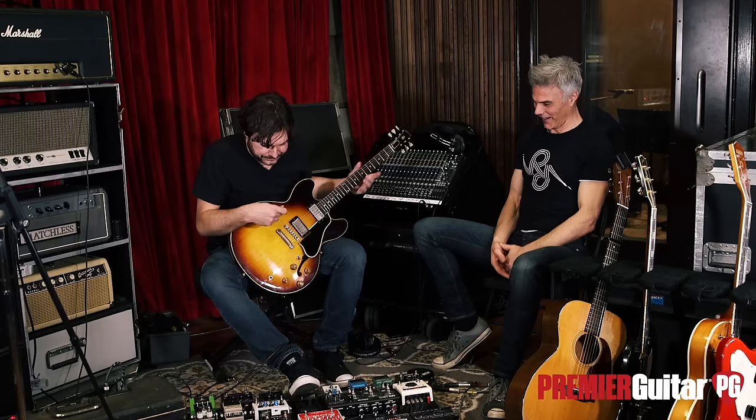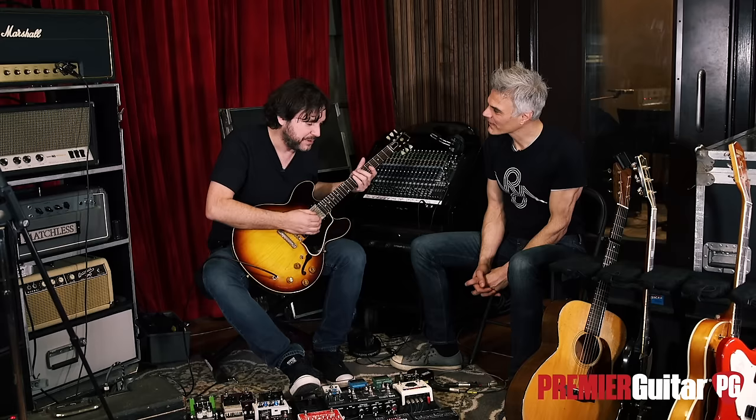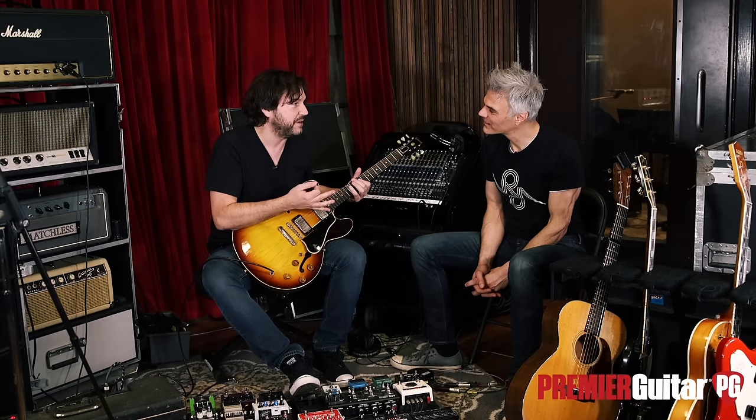I had a '58 that I loved before I got this one, and they were so similar. I kept comparing them. I can't afford to keep both, and I was like, which one should I keep? I kept goofing with them and couldn't decide which one I liked better, but I ended up going with this one. A little bit lighter weight, but they both sounded great.